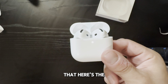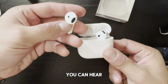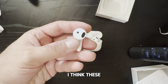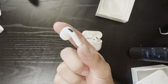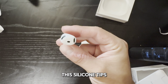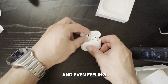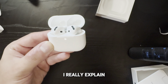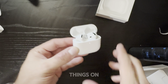Aside from all that, here's the opening of it. I do love the fact that it comes with speakers. You can hear it when it's connecting. You can hear it when it closes. I think these small little details are very nice. The actual stem, how do I explain it? Again, I prefer the silicone tips. But holding these at first glance and even feeling them now, putting them in my ears, they're very comfortable. And how do I really explain this by comfort? It's very satisfying putting these things on.